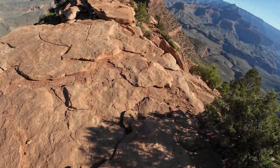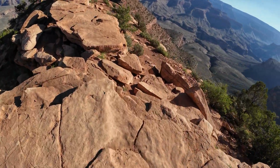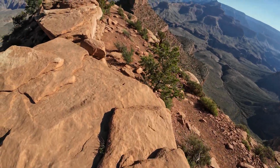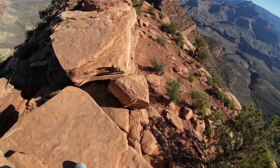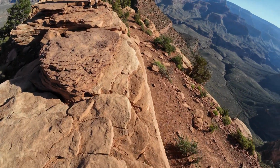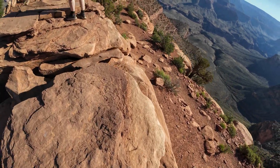Heading over to a cool spot we saw. Nice gap. Somewhere up there.